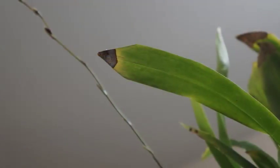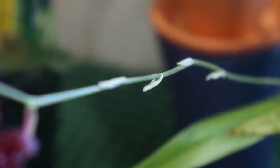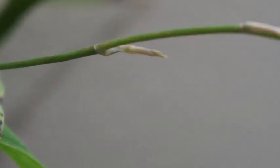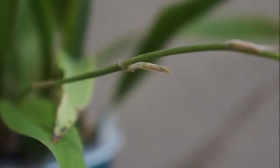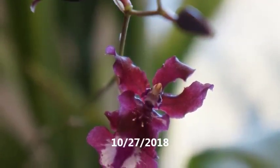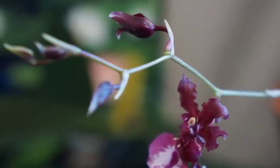So if we go back in time, 2018, mid-September, it flowered for the very first time last year, and at the time, mid-October, there was another spike developing. And today we're actually going to look at the flower from this particular spike. At that time, that spike was also trying to create a couple of branches, but for some reason they never really matured, so only the buds from the main flower spike continued to grow to become mature enough to bloom.